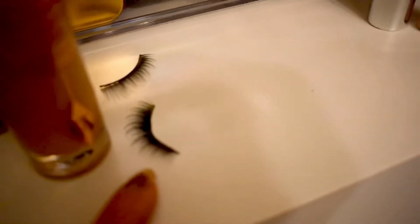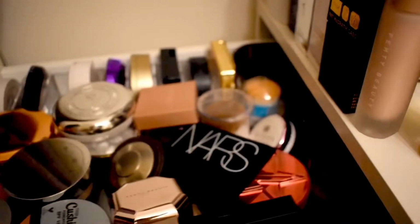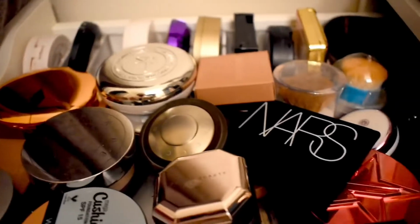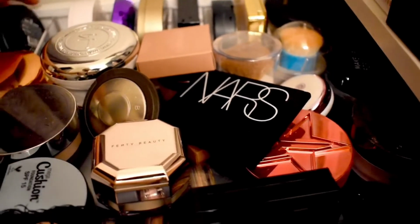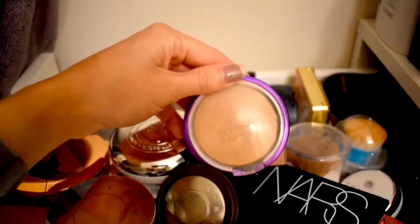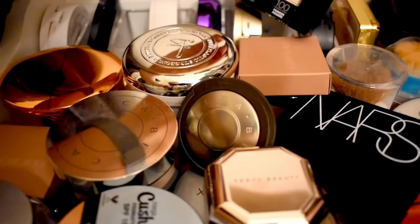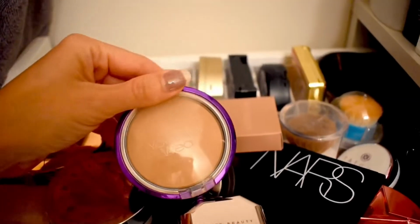And for face powder, sorry for the little eyelashes, video coming soon. That's actually still in the midst of being edited, but my powders are all in this drawer. And for this trip, which should I bring? I do love this Youthware so much. I haven't worn this one in a long time. I want to bring something that I know I like and trust though, so maybe I will bring this. I think I'll bring this for my face powder.